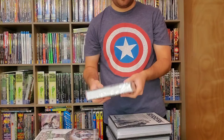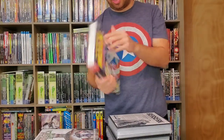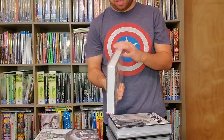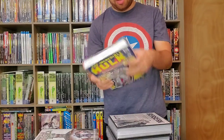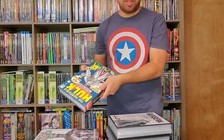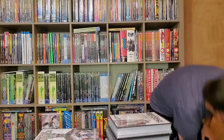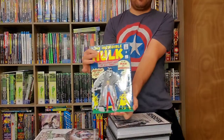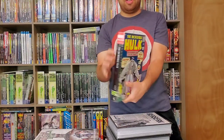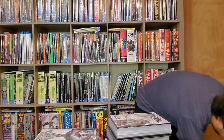I'm going to see if I can return it, because I've heard some people having issues with missing signatures, which is basically missing a portion of pages. So I don't even want to open this. If not, I don't know what I'll do with it. But set this aside. Oh, by the way, I don't know if this is the Incredible Hulk Omnibus Volume 1 reprint. It's also incredibly thin compared to the original one, because it's thinner paper, of course.